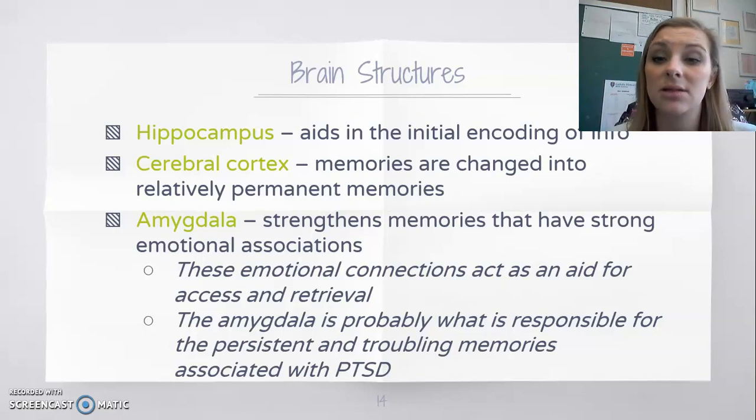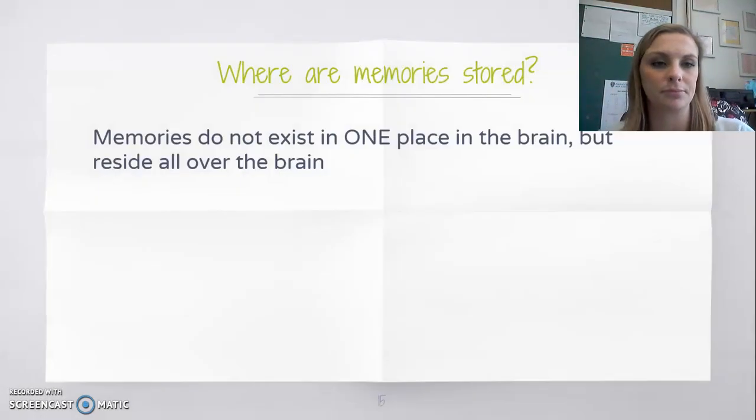The amygdala strengthens memories that have a strong emotional association. These are those flashbulb memories, right? These emotional connections kind of serve as our aid for access. When we're feeling a certain emotion, we can bring back those memories. And it's probably what's responsible for persistent and troubling memories from PTSD as well.